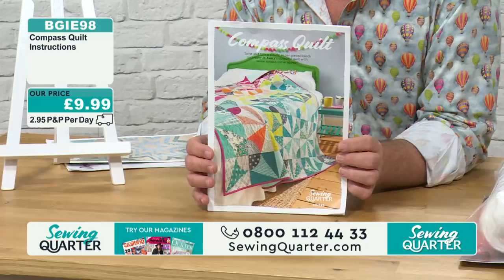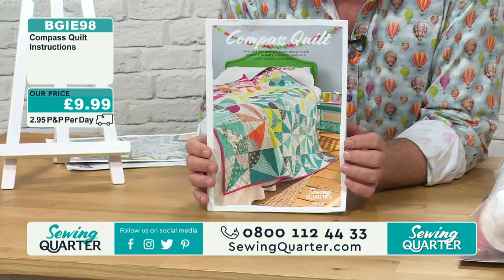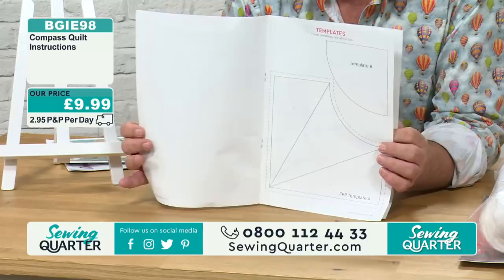I can't do the whales one pattern only because they're all in bundles. But this one's lovely, isn't it? Now this one, if I'm not mistaken, is a foundation paper piecing one. So there's your templates that you need.